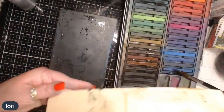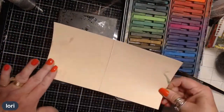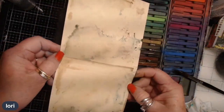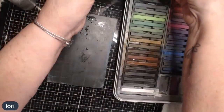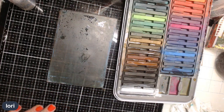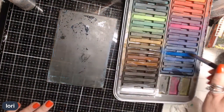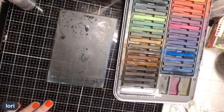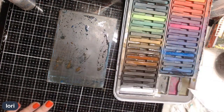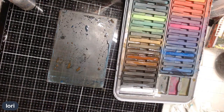Now, my friend Gail tells me that my Inktense paints here are not true watercolors. They're more like a gouache. But it gives you that watercolory look, that see-through transparent look. And then when this dries, it will be permanent, which in this case, that's what I'm going for, because I don't know what I'm going to do in this little journal.